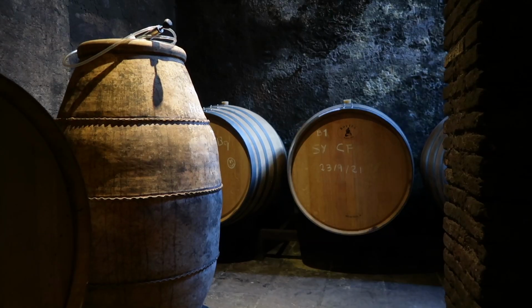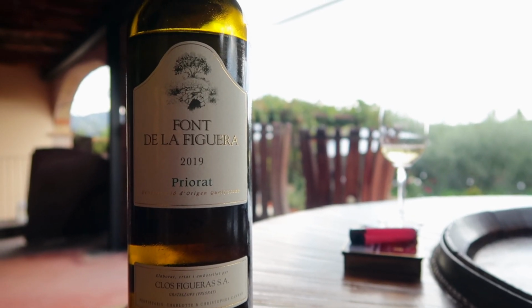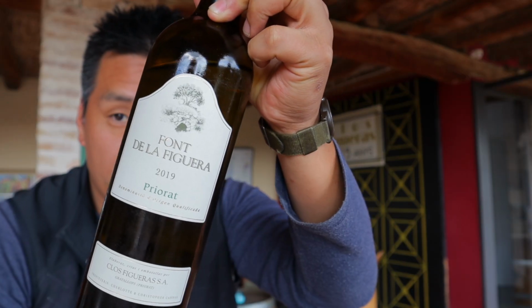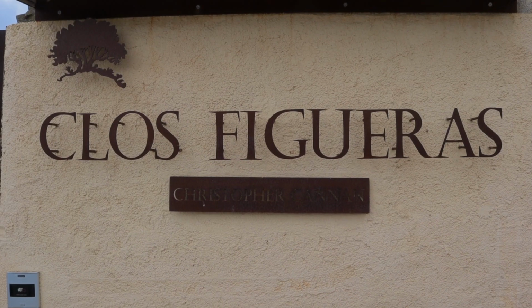I guess that's it. Time to taste. It's my first ever white Priorat. Viognier comes out a lot in this. Outstanding wine. Got the white flower, white apple, white peach. Got some tannin, some grip. That's a fabulous wine. Why do you like this place?